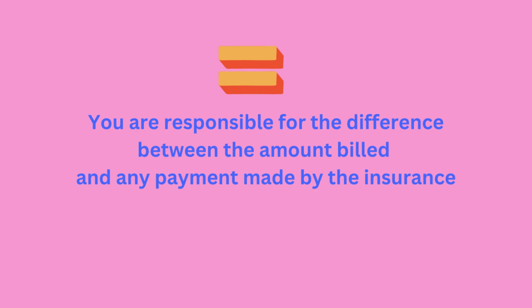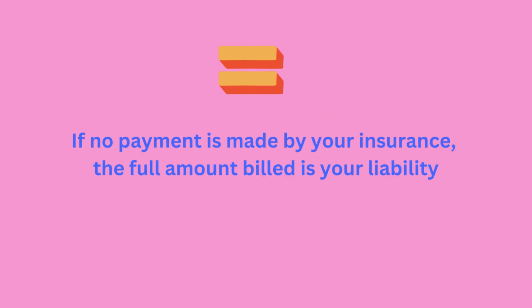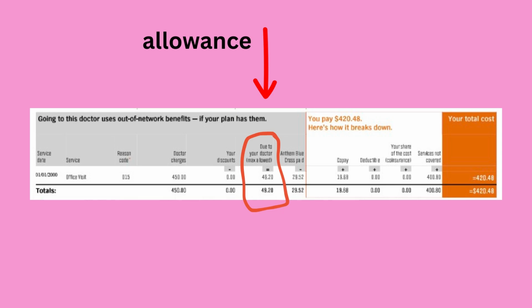And if your insurance pays nothing, but let's say applies a small amount of the amount billed towards your out-of-network share of cost, such as deductible, then the full amount billed becomes your responsibility. In this example, $450 were billed.